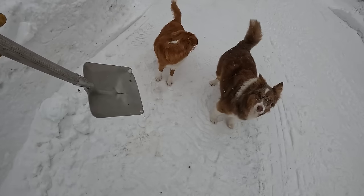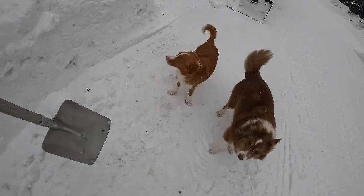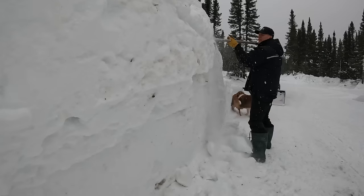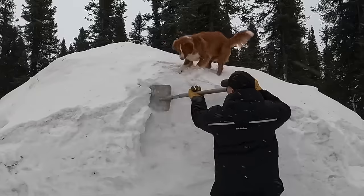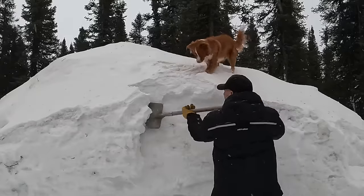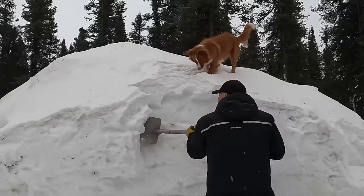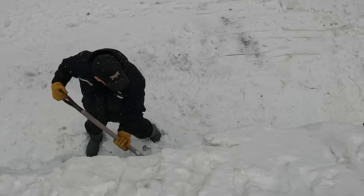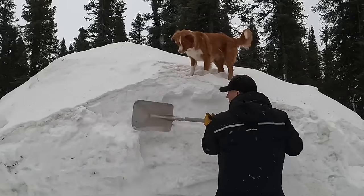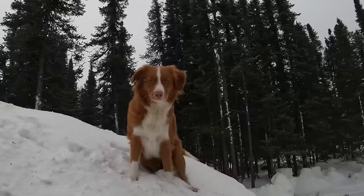For some reason, Aspen thinks shoveling snow is a game. Now, I am not an artist at all, and I've never really done much snow carving, so we'll have the ear on the side of the lock and see how all this turns out, shape-wise. You're such a weirdo.